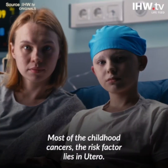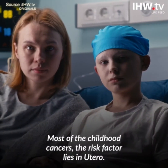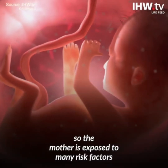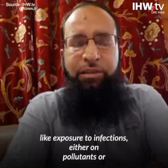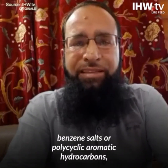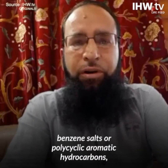Most of the childhood cancers, the risk factor lies in utero. Once they are in the mother's womb, the mother is exposed to many risk factors like infections, airborne pollutants, or benzene salts, or polyaromatic hydrocarbons, like in the form of smoking.